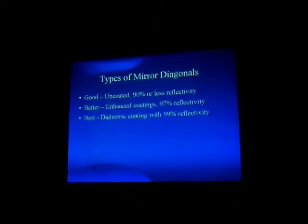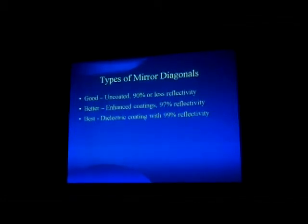If you already have a diagonal that has an enhanced coating, don't go out and buy a dielectric one. You won't notice the difference between 97 and 99% reflectivity. Unless you just have some really expensive equipment and you just want to buy more, I would not upgrade from an enhanced to a dielectric. But if you're buying a brand new one, go ahead and get the dielectric. I don't think you'll see too much difference in price. I recently upgraded to a dielectric, and I was really impressed with it. I could definitely tell the difference.